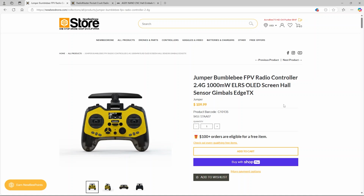It's not a big deal, but the thing that I just couldn't get myself to pick it up is that it's $110, and for $15 more you get the Pocket Crush with the AG01 Nano gimbals, which is a far nicer radio. Now, granted, it still is limited to 250 milliwatts, which I think is plenty for most people. And really, the only advantage the Jumper has here is the 1 watt ELRS transmitter.